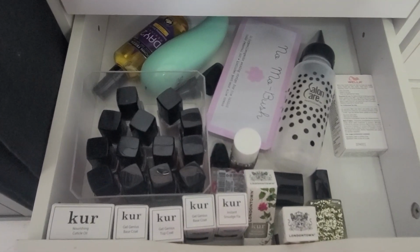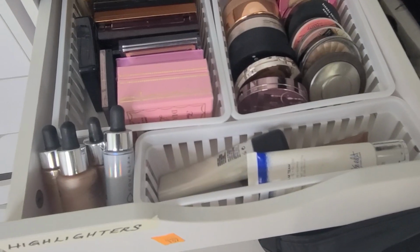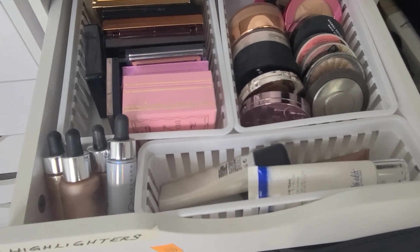I'll remove whatever is not nail related out of here. This here is one of the fun drawers. So this is my highlighter drawer.